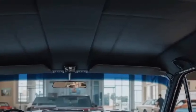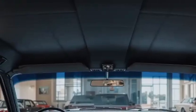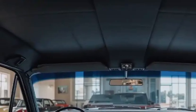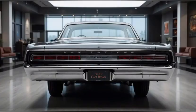The Banshee had the potential to be a Corvette killer. In fact, that's exactly why GM shut it down. They feared it would eat into Corvette sales, so they shelved it despite the car being nearly production-ready. Performance-wise, estimates say the V8 Banshee I could have gone from 0 to 60 in around 6.5 seconds, which would have made it one of the fastest American cars of its time.